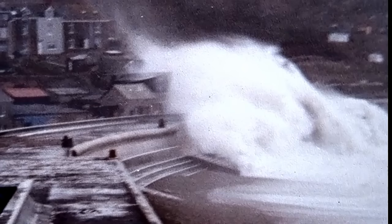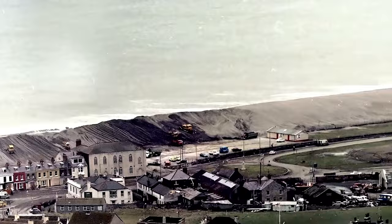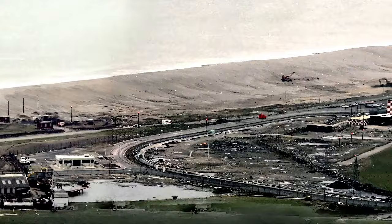The 1960s sea wall held well, saving the southern part of the village from almost certain destruction. But more than half of the village was still unprotected. The 1978 and 79 floods were among the most devastating sea events in Portland's history. Those disasters brought action, and a multi-million pound flood protection scheme was put in hand.